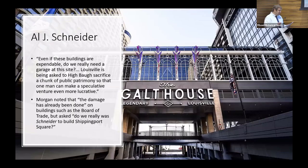Morgan argues that the main problem with these projects is that they're pretty opaque. The public doesn't have a lot of say in how these properties are used, how these projects are carried out, what's built. He argued that there should be more public discourse on this issue, especially as the Urban Renewal Commission is tearing down these historic buildings, destroying entire neighborhoods, all in the name of ideas that never come to fruition.